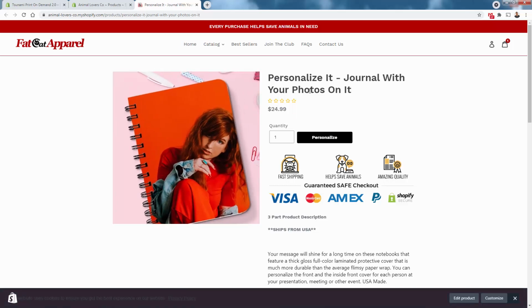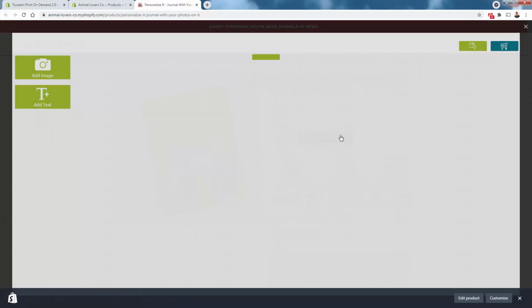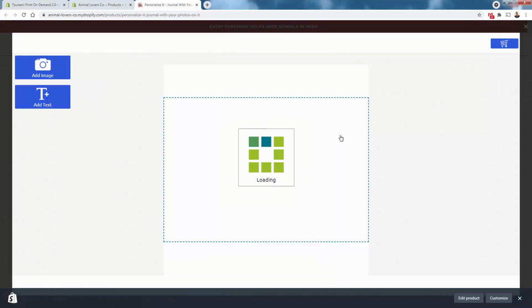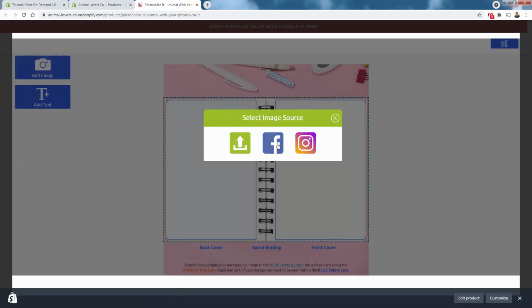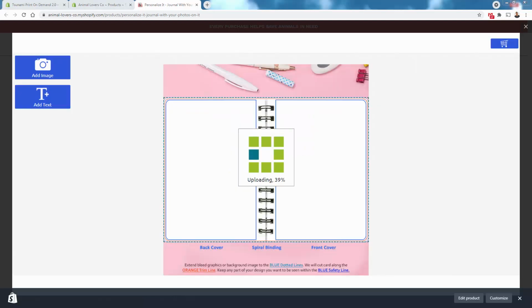So we see the little mock-up over here, and now we click personalize, and this is going to bring up the designer. And this is going to be where we are allowing our customer to upload a front cover and a back cover. You see the little template over here. There's instruction for the customer in terms of how to add that. We could add text, we could add image, we could import images from Facebook or Instagram. We're just going to upload it from our PC. Okay, so I've uploaded an image.